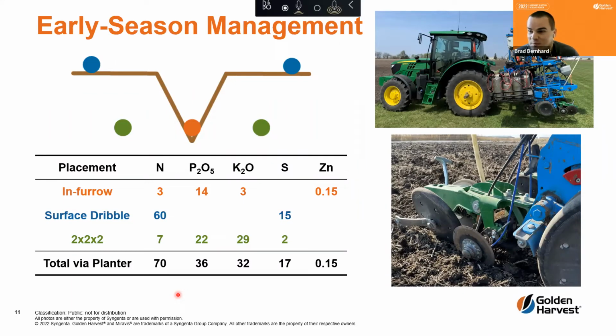We did this with our research planter. As you can see there on the top right, there's some tanks hanging off the side of that planter. And with those tanks, we can apply all these different nutrients and these different placements all at the same timing, going across the field in the same pass. The 2x2x2 placement, we're using 360 Bandits. That was the manufacturer that we're using there. There's a lot of different manufacturers of 2x2x2 placement. We really settled on that one because it was the easiest one to modify in order to fit a Maschio row unit there.